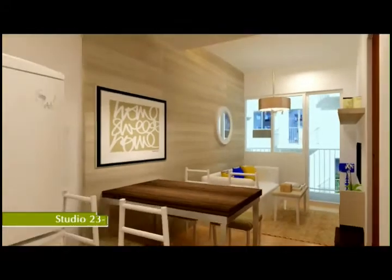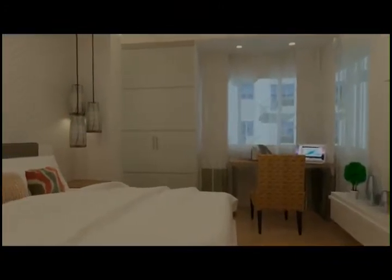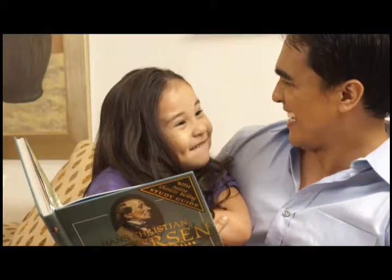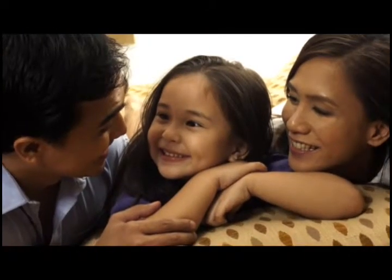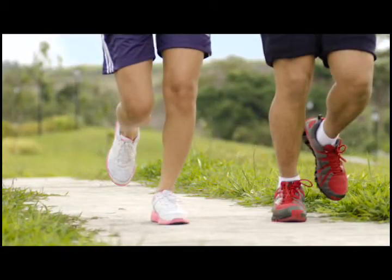Choose from our spaciously designed units ranging from Studio, Deluxe, and Premier. Here in Amaia Steps Bicutan Phase 1, set out on your life's journey with a spacious and stylish home you deserve. Step into relaxing and leisurely surroundings.